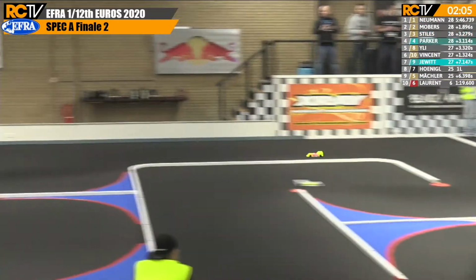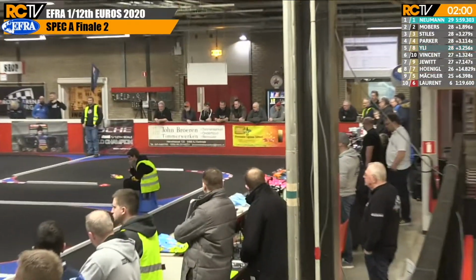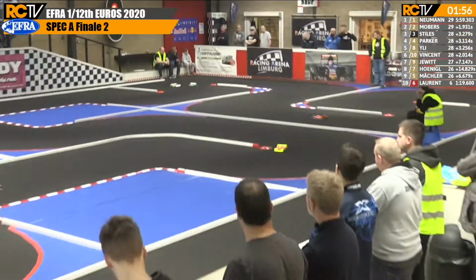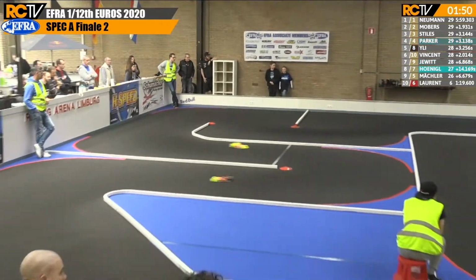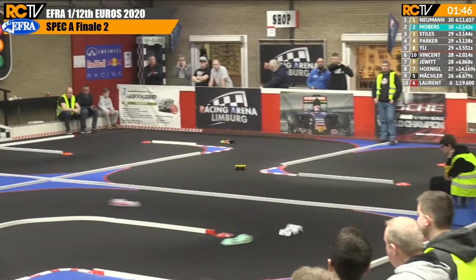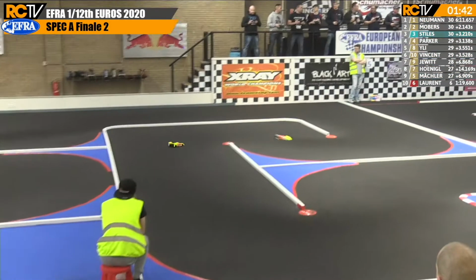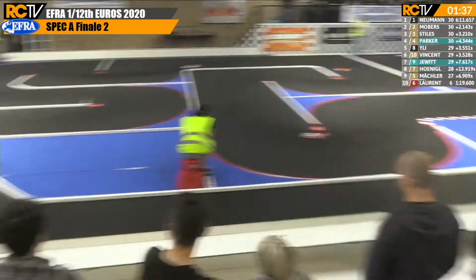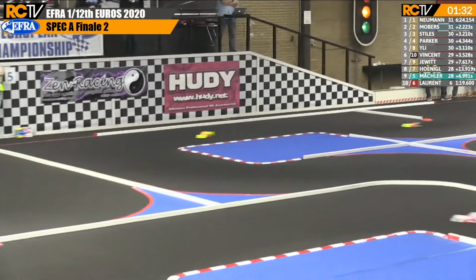Jörn Neumann still leading by 1.9 seconds from Marcus Mobers last time out. Two minutes of this run remaining. Styles now 3 seconds back from Mobers. Parker 3 seconds back from Styles. So a very lonely race for Mark Stiles. Jörn Neumann still leading 2.2 seconds in front of Marcus Mobers at the moment.